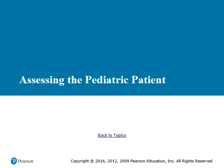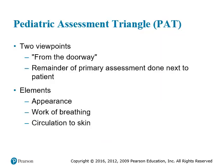All right, let's talk about assessing the ped. For pediatric assessment, we're going to use the pediatric assessment triangle, the PAT. And for this, we're going to take two looks at the kiddo. The first is going to be from the doorway. And this basically means your general impression.